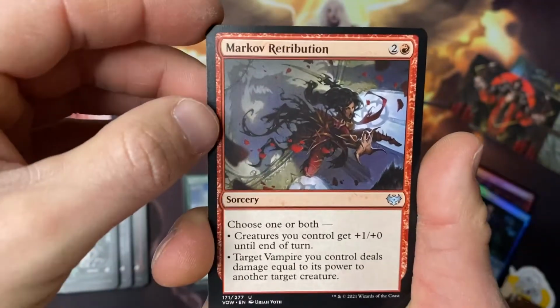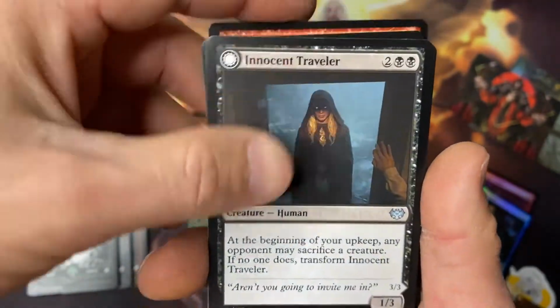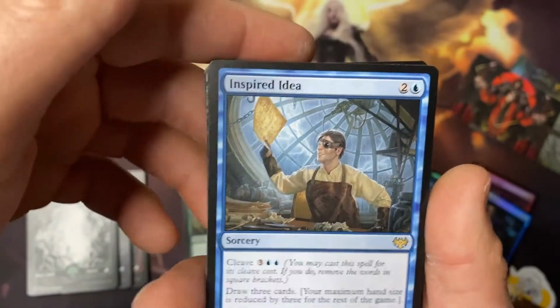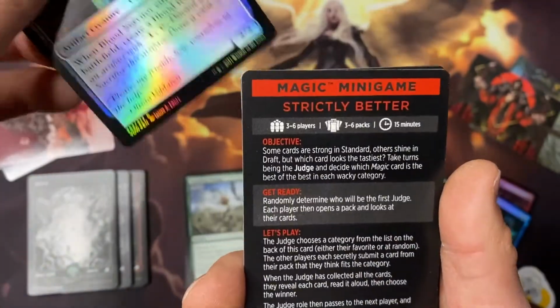Do see a little shiny foil, of course, Markov Retribution, the Skulking Killer, the Fearful Villager, Innocent Traveler, Unholy Efficient, and an Inspired Idea. Not what you really want to see there. And a Blood Servitor.